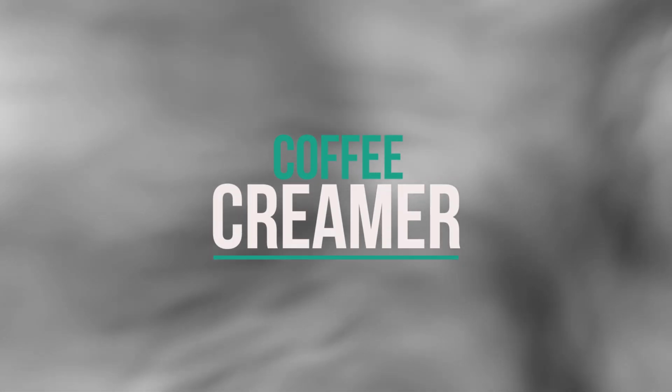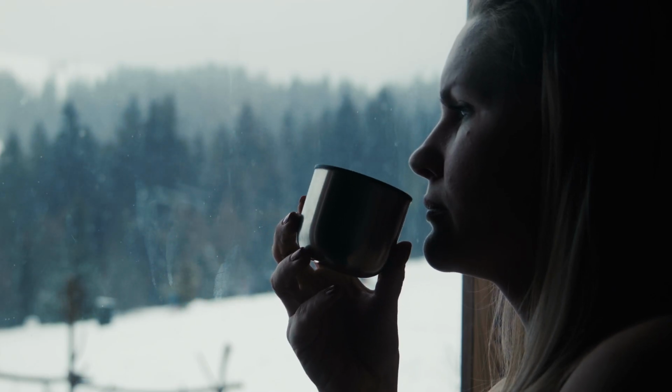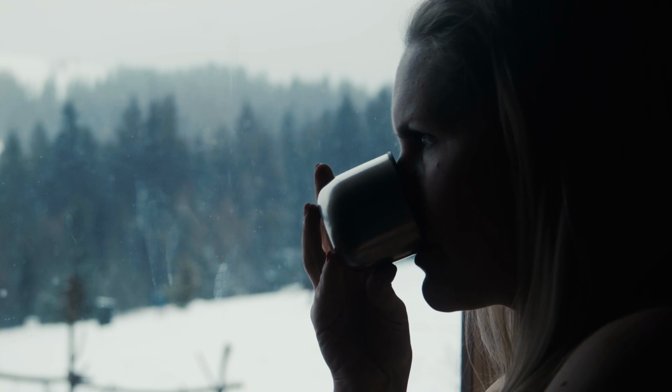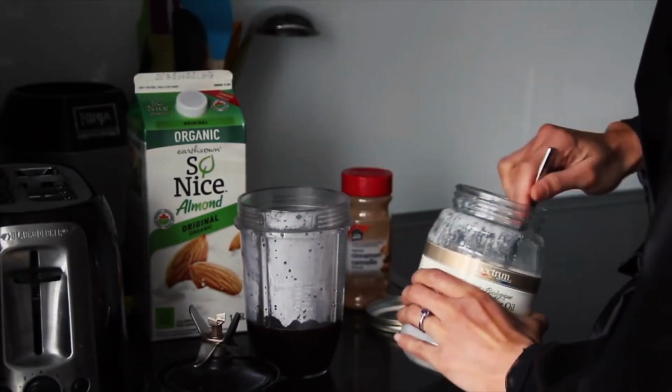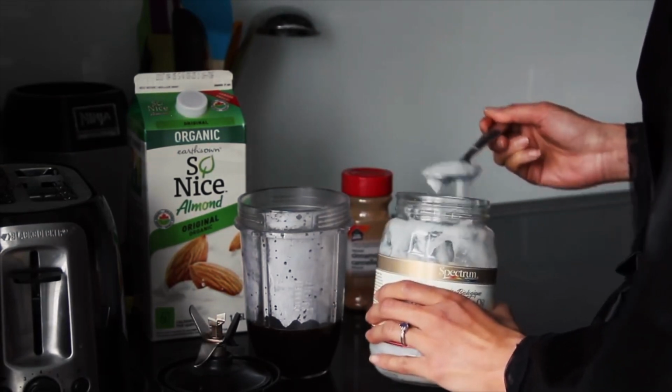Number 14. Coffee creamer. Are you lactose intolerant? Worry not. Coconut oil is quite the wonderful coffee creamer. Add a spoonful of coconut oil to your daily coffee and enjoy the rich, tropical touch it provides. Best part? It also speeds up your metabolism, increases your energy levels, and helps you have regular bowel movements.